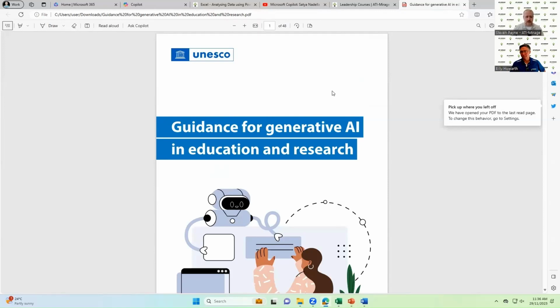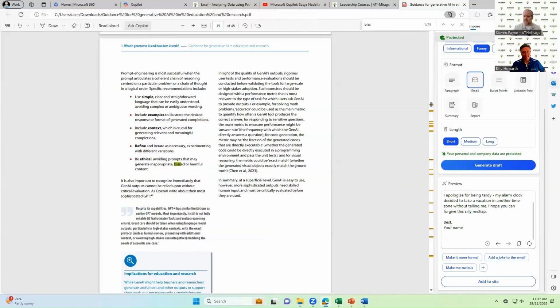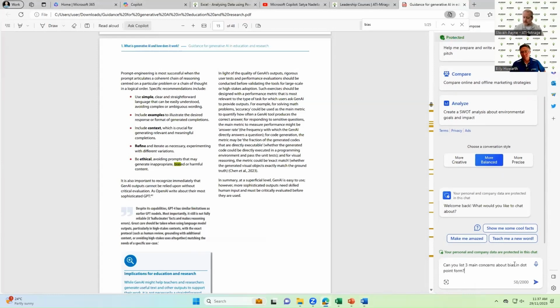Now, I don't want to read all those 48 pages, but I'm really interested in finding out how generative AI affects bias in education and research. So I'm going to search for the word bias, and there's still 25 mentions of bias. So what I'm going to do is I'm going to open up Copilot, and I'm going to refresh it. And I'm actually going to say here, can you list the 3 main concerns about bias in this PDF in dot point form?